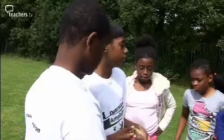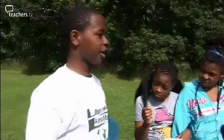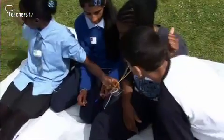Does anyone know what this is? Compass. Yes. Do you know how to use it? You have to draw a campsite facing north. So if you draw an arrow facing north, make sure your campsites are facing north. So if you put north, do you know which way north is? Have you got your... Yeah, it's there. North is there.